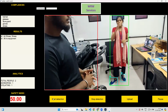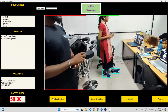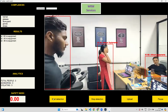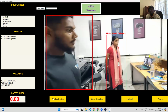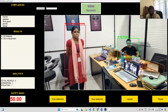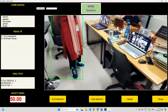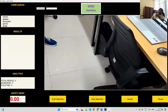We are trying to bring this in for other activities also, not only in safety. Wherever any inspection comes, those areas also we are trying to include it.